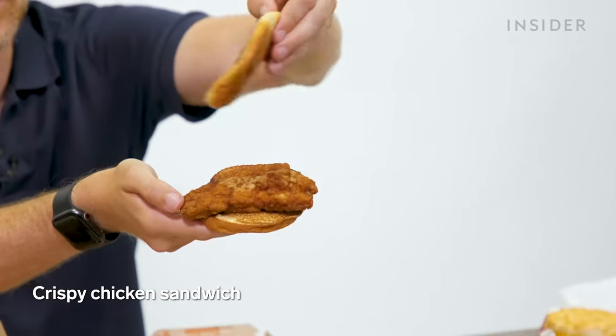So we don't have anything like that, but I can only speak for myself that if you're experiencing constipation in the United States, may I recommend the steak and cheese at Subway.